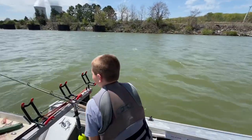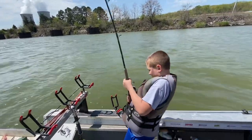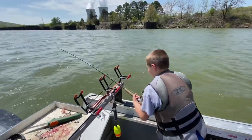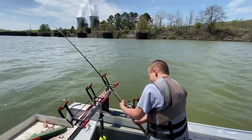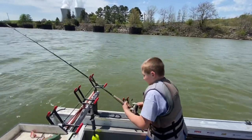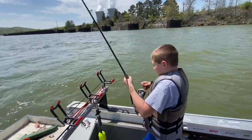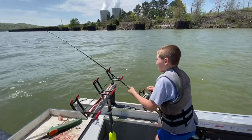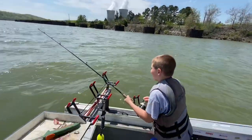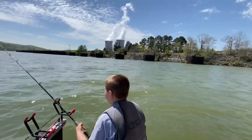Do you want me to kill the trolling motor? Man, that's so awesome. A friend of ours gave Landon this rod back in the fall, and he never really got a chance to use it. So today's his first day using it. It's an extremely stiff old Abu Garcia rod, 100% graphite, 6'6". As you can see, it don't bend much, but that short rod, it'll make it easy on Landon. And it is light as a feather.